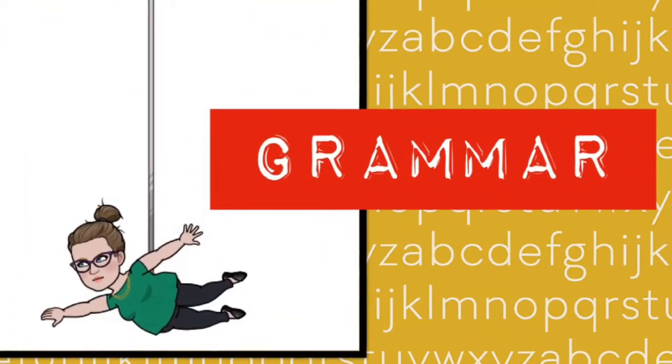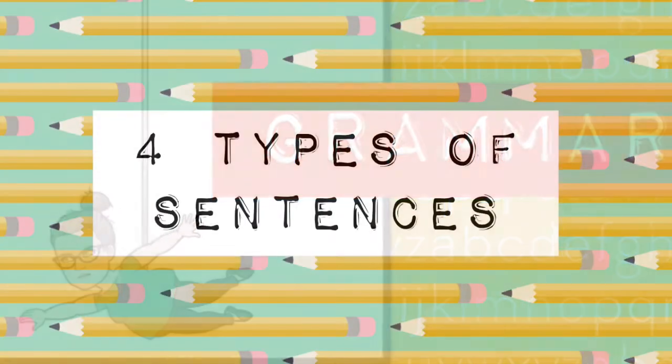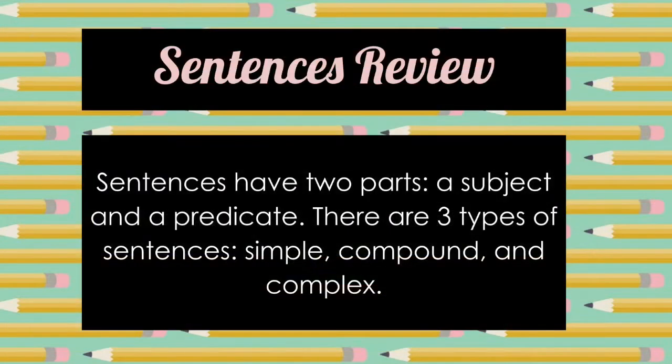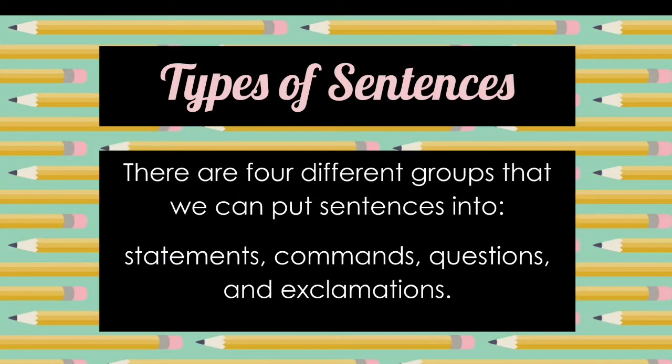All right, let's dive into some grammar. Let's talk about the 4 types of sentences. This is different than the 3 kinds of sentences we talked about. As we know, sentences have 2 parts, a subject and a predicate. We also know that there are 3 types of sentences: simple, compound, and complex. There are also 4 different groups that we can put sentences into. The 4 groups are statements, commands, questions, and exclamations. Let's look at each one a little bit more closely.